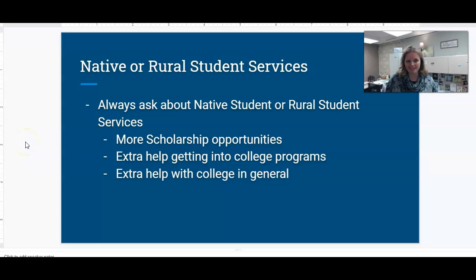Okay, we're almost done. When you're thinking about what college you want to go to, as you're looking through scholarships, look and see if the college or the school has a Native or Rural Student Services program. UAA does, UAF does. APU is actually close to becoming a tribal college, so they have a good support system there. These service groups or associations can actually help you get more scholarships. They can also help you get into the more difficult programs.